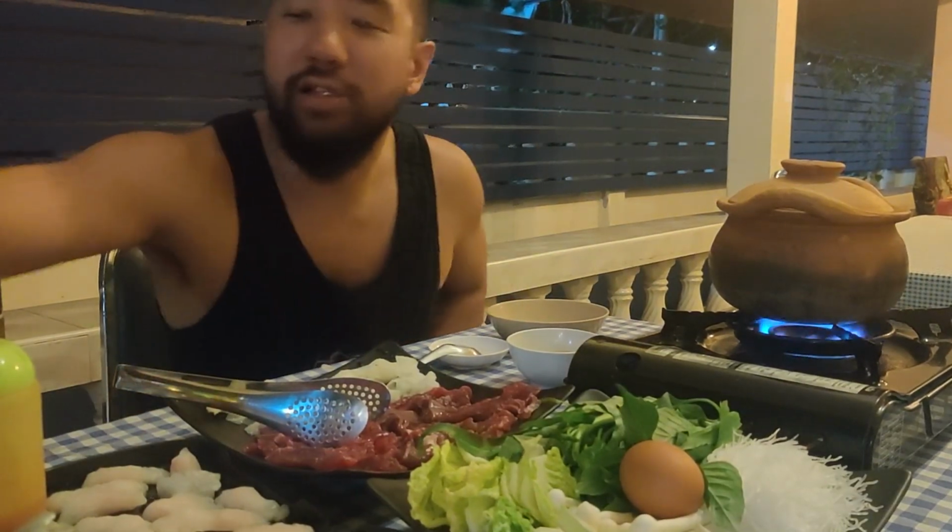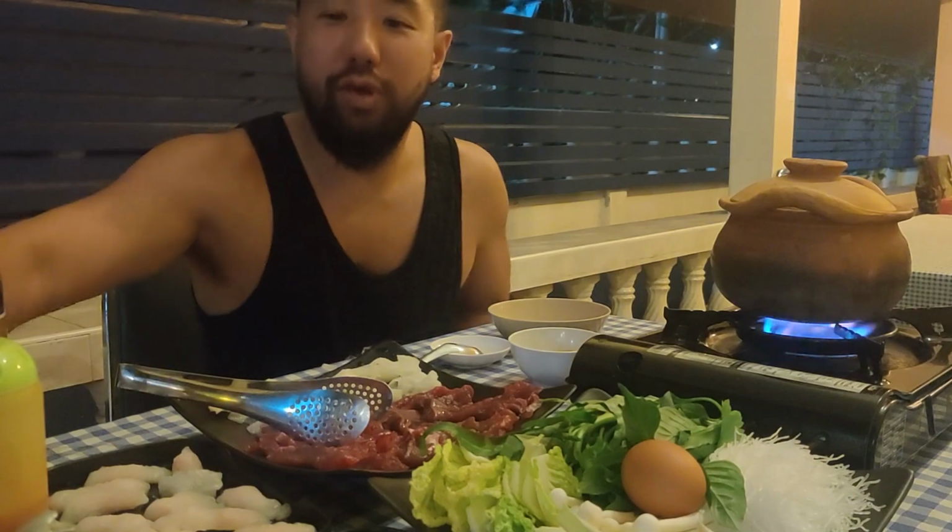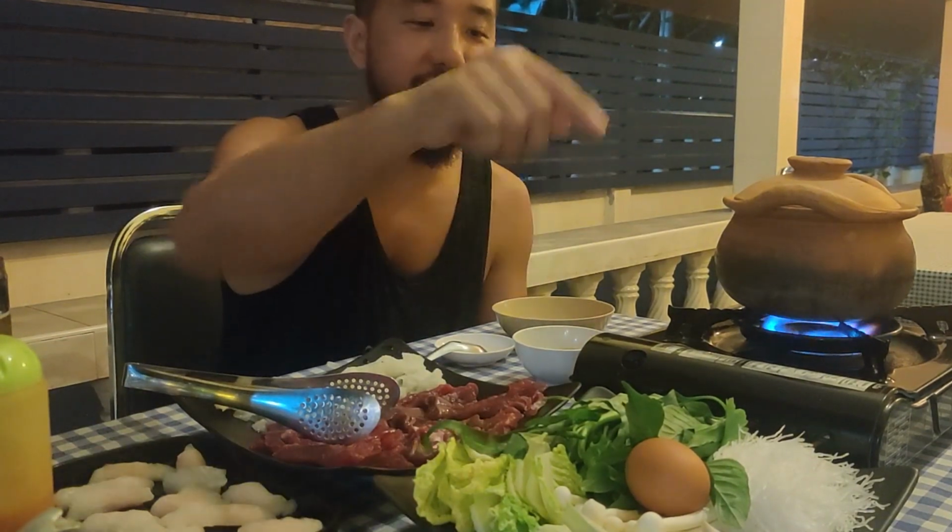Alright guys, how's it going? Here we are at the Malakor Restaurant, and we are just about to have some hot pot here. We got some fish, some tofu, good old veggies and noodles. Since it's boiling up, we're ready to hit it up.